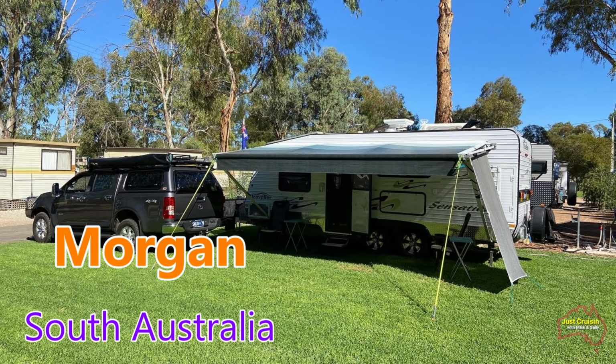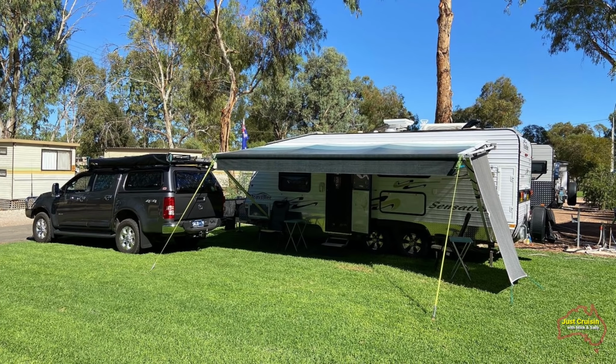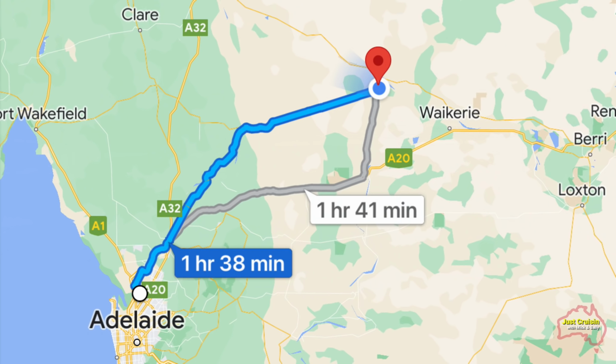Morgan is located in South Australia and is on the banks of the River Murray and is an easy 2-hour drive with the caravan from our home here in Adelaide.